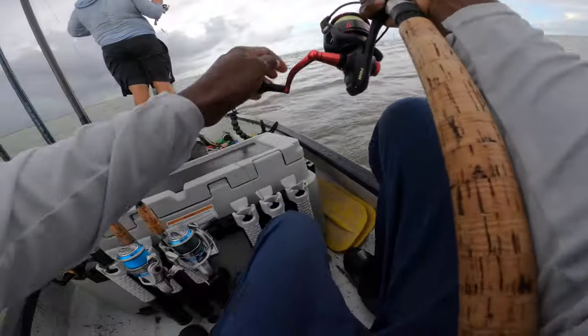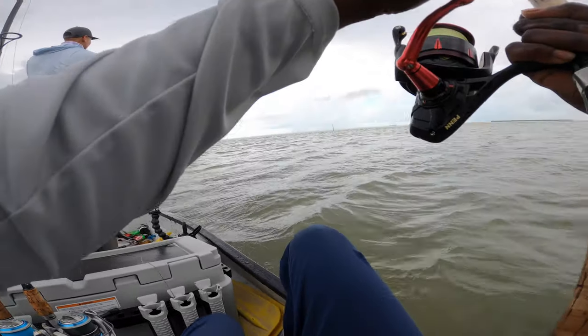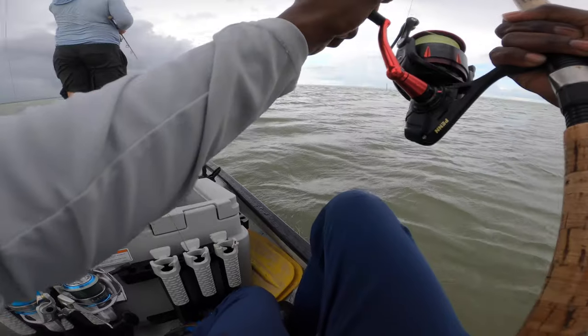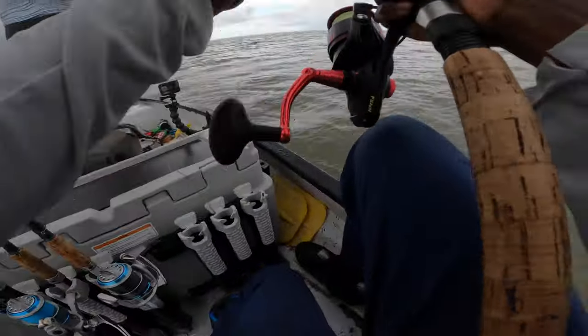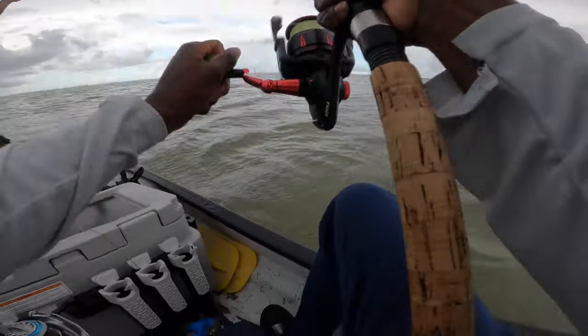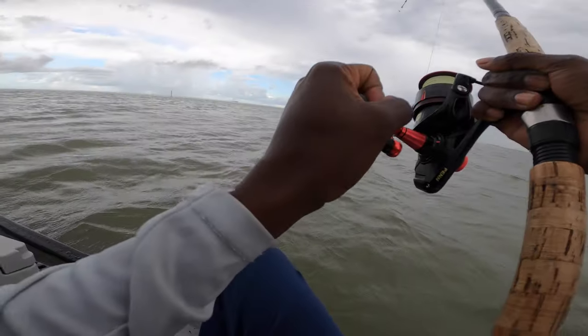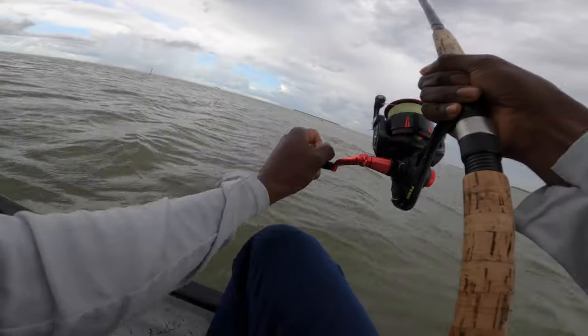Oh, the head shakes are insane. I guess hooking that one through the nose works a little better. It's a little smaller. It's a little bull. That'd be sick once he gets close. It's a little bull, dude. Dude, it's a little bull. Grab the camera.